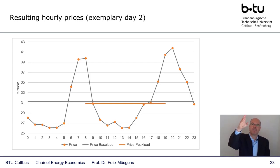But then what we observe is a steep drop in prices again, down to between 25 and 29 euros, until 1700, so 4 p.m., 5 p.m., when they rise again, and again reach the peak in the evening, roughly 8 or 9 p.m., with more than 40 euros.